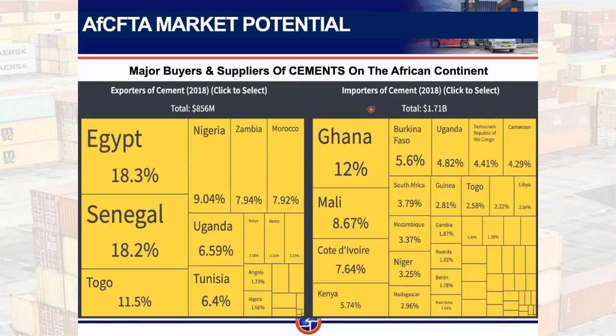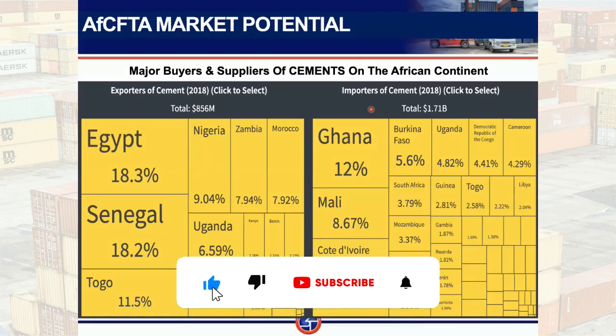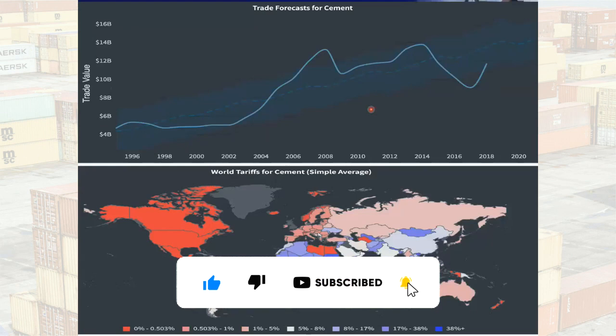So who are the major exporters of cement? Egypt, 18.3. Senegal, 18.2. I'm suspecting the Senegal figure might be what Dangote is doing in that area. Nigeria, 9.04. Togo, 11.5. Uganda, 6.59. Tunisia, 6.4. Zambia, 7.9. Morocco, 7.92. And you will notice something, that the trend line is also growing.